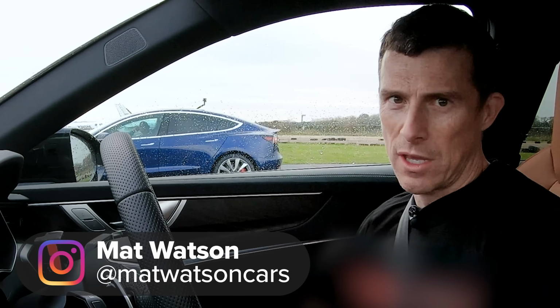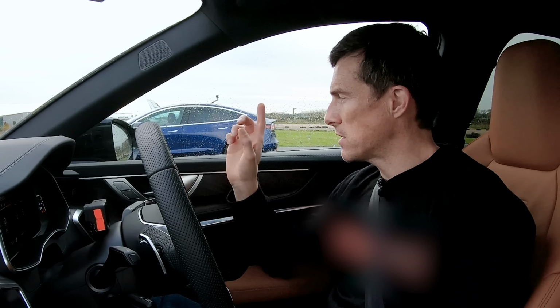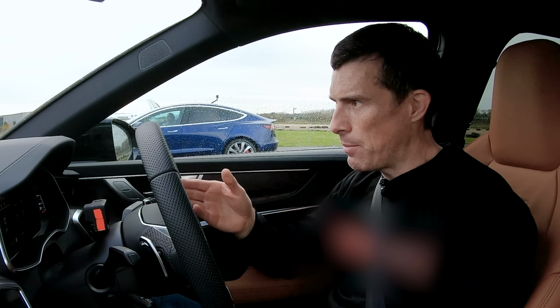Got a good drag race for you. So I've got my Audi RS6 long-term daily driver. Next to me is a Tesla Model 3 Performance, and we're going to see which is the quickest over a standing quarter mile. Let me tell you about my RS6.